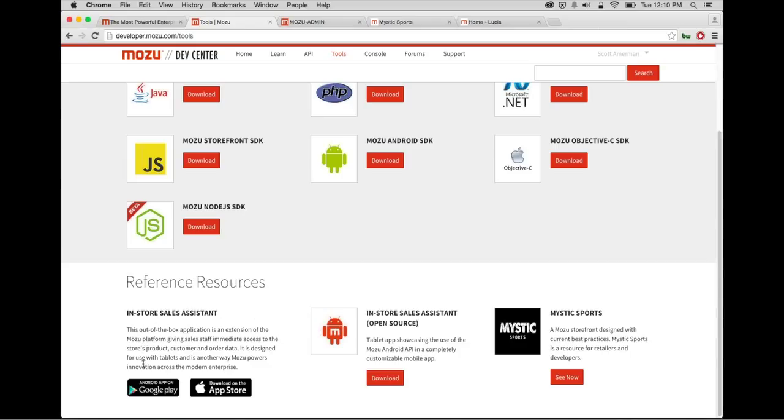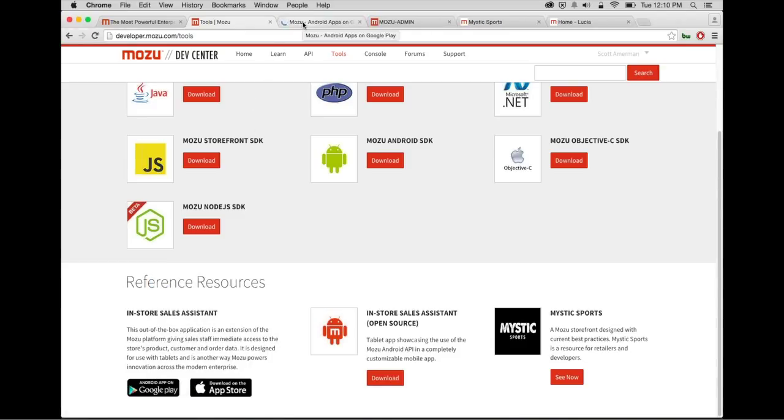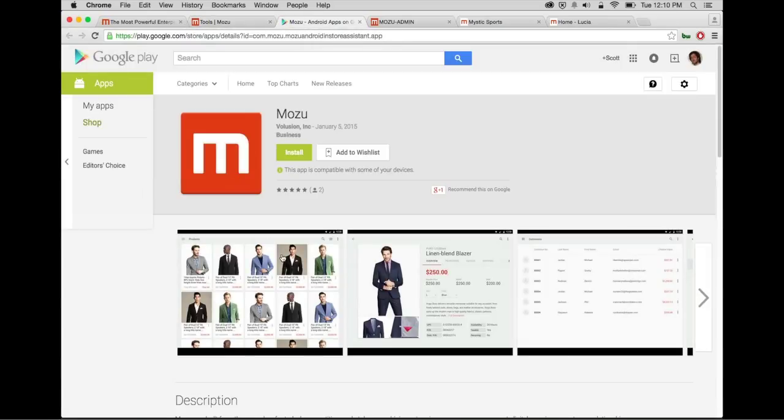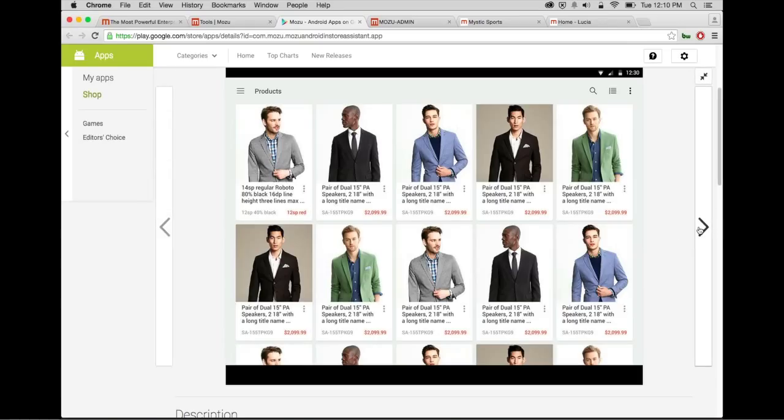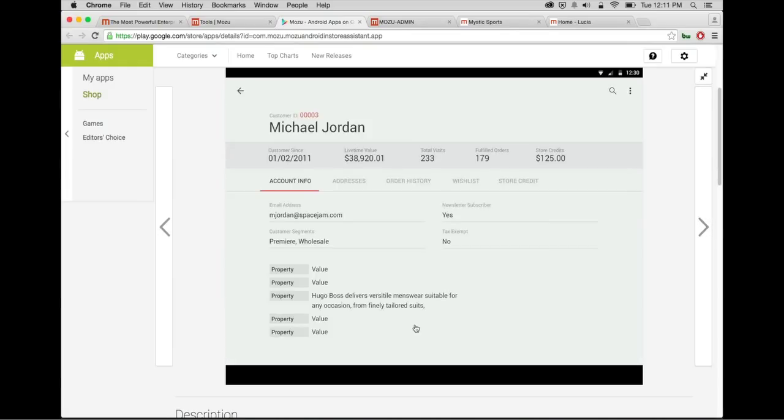This is one of my favorite things, the in-store sales assistant app. And this was made by a couple of our engineers in just a couple weeks. But this is a free Android and iPad application that lets you put rich, powerful data into your sales assistant or warehouse managers or customer service reps' hands. So just taking a look at this, you just log in with your Mozu credentials. There's no setup required, and you can easily connect to your product information, customer information, order information, and it's a great tool for kind of equipping your sales assistants with a rich set of data, so you can view store credits, order status, anything like that.